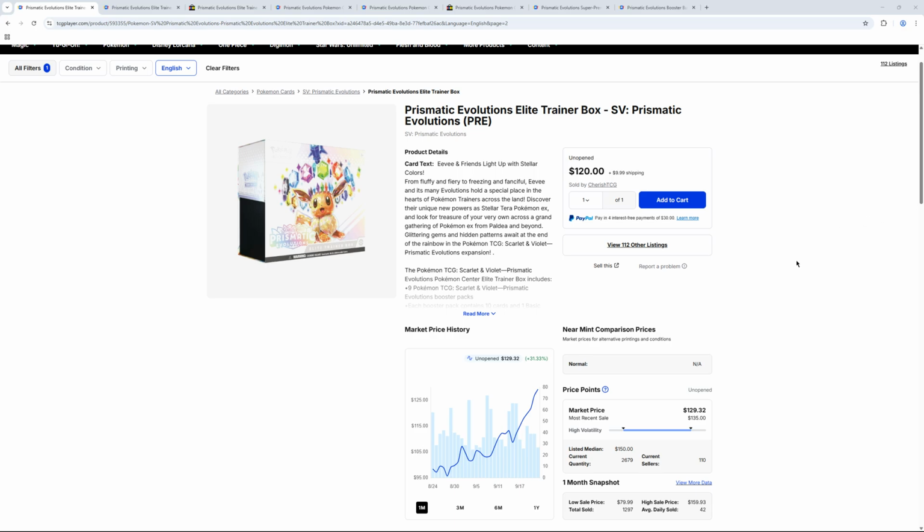The Prismatic Evolutions bull market is officially here. At this point, I don't really even think there's a debate of what is going to happen to Prismatic Evolutions when it goes out of print. I mean, we are just shortly after all of the major reprints we have gotten recently.